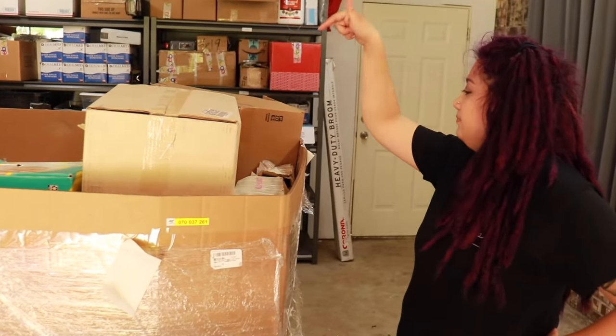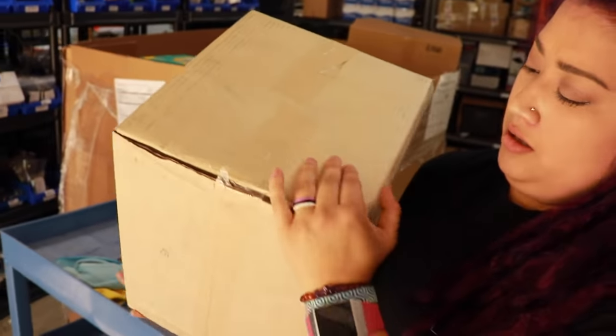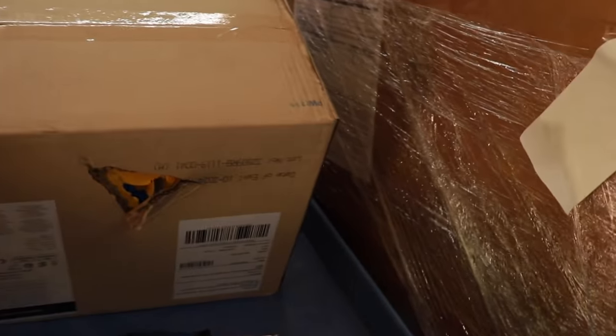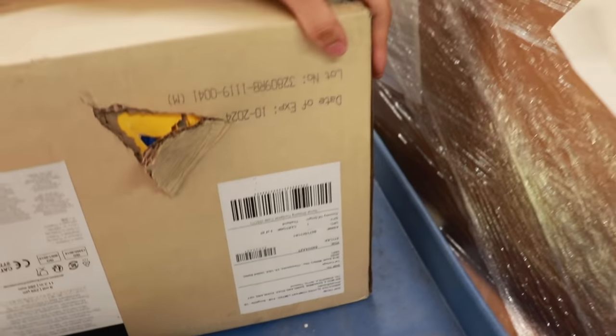Well, I'm seeing bigger boxes down here, so I'm gonna pull this one, because it feels heavy and I don't see any pictures, but the box looks perfect. It doesn't look, oh, there we go. There's the damage. All right. Oh, and I can tell what it is.